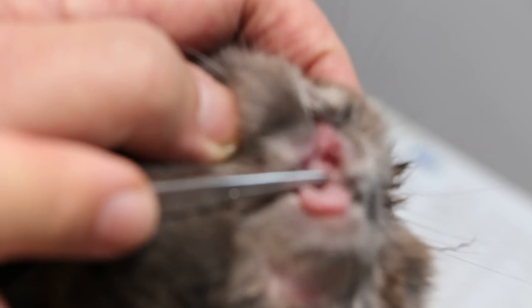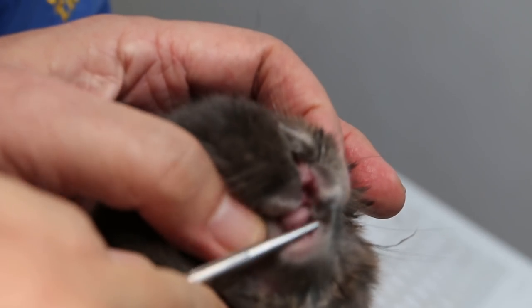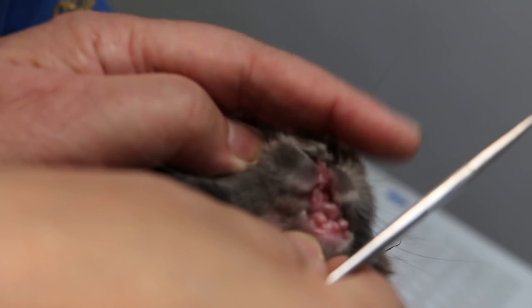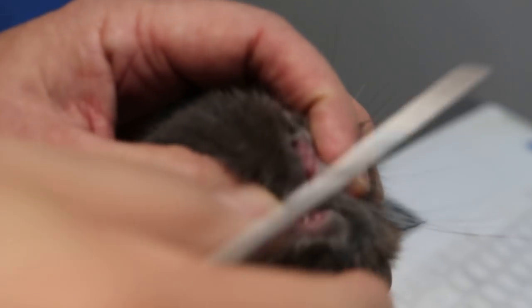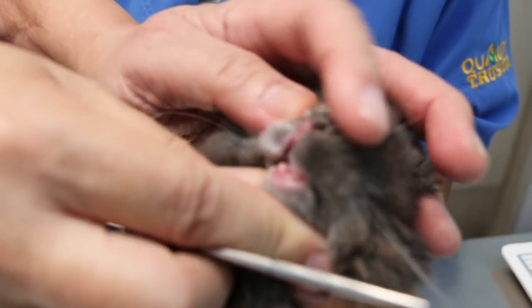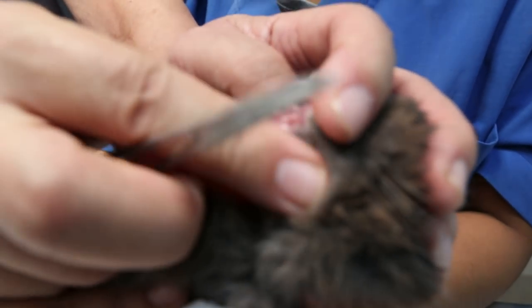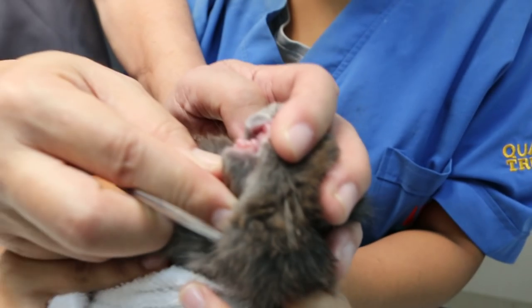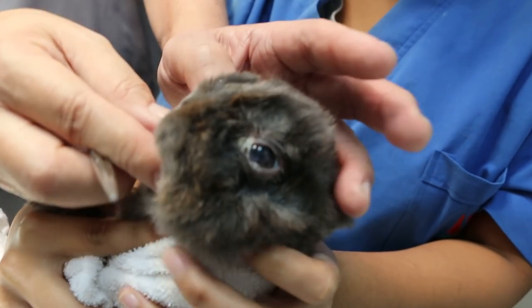Now this upper jaw is shorter, and this lower jaw is longer. You see the lower jaw is longer. So it's difficult for the teeth to wear out because the lower jaw is too long and the upper jaw is too short. Normally the lower jaw and upper jaw are almost equal in length, so that the front teeth can wear out. Okay, so we finish this now.